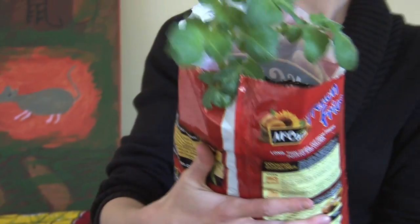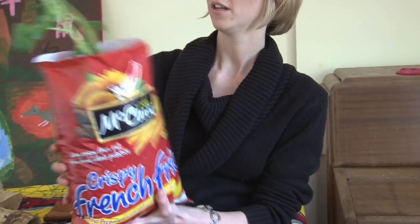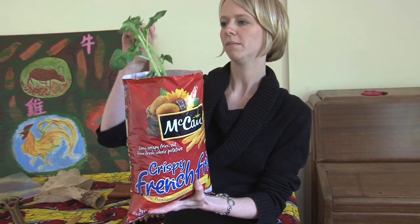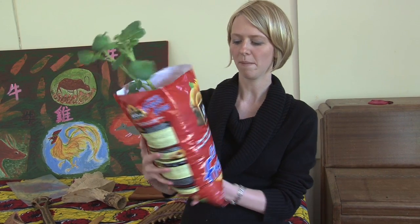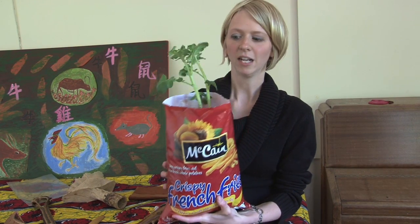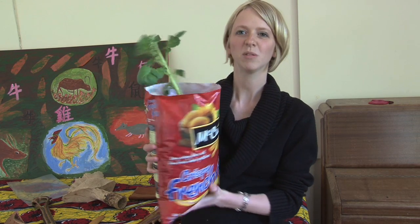Okay, so this is something I've been working quite closely with the gardens team on. They've been absolutely brilliant. We're trying to grow all sorts of different food plants in food packaging to really illustrate in teaching sessions, mainly with school groups, but also with families and community groups, what we're eating, really. And also it can be used to talk to them about different parts of the plant, and it's also just a bit of fun.